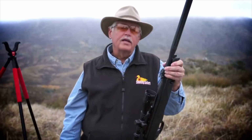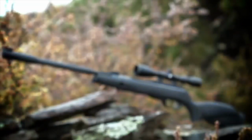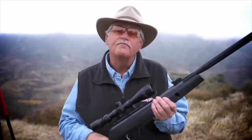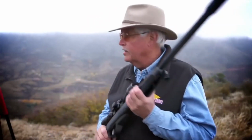Yes, we all had a Daisy BB gun. Yes, we all know you can put an eye out with one of those things, right? But in recent years, adult air rifles have moved into their very own shooting niche, and they are very sophisticated tools. There's no question, given the advances and given the wide variety of product, that there's an air rifle that's right for you. Let me take you through a few of them, show you how they work.